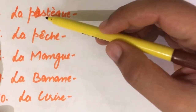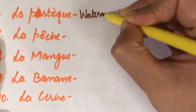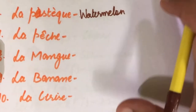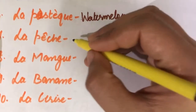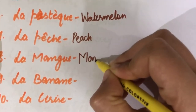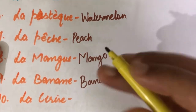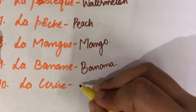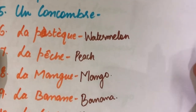Okay, so now let's have the discussion. So this is la pastèque. What is la pastèque? That is watermelon. Next is la pêche. What is la pêche? That is peach. Okay, la mangue is mango. La banane is banana. La cerise is cherry. Okay, so these are the answers. You can verify them.